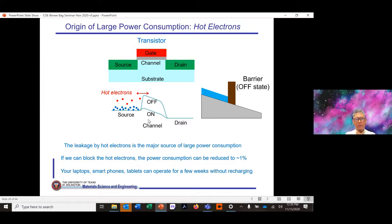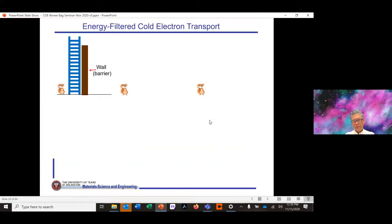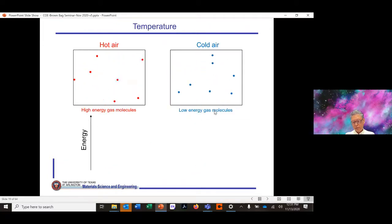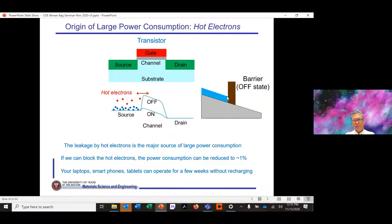The same thing is true conceptually for the electron case. On means there is no barrier. So as you can see, in the on state we have no barrier, so electrons can flow from a high energy state to a low energy state. Off state means you have a barrier, like you can see here, an energy barrier. Water should not go over this barrier, so there is no water flow. So in the off state, there is a barrier, so there should be no electron flow.